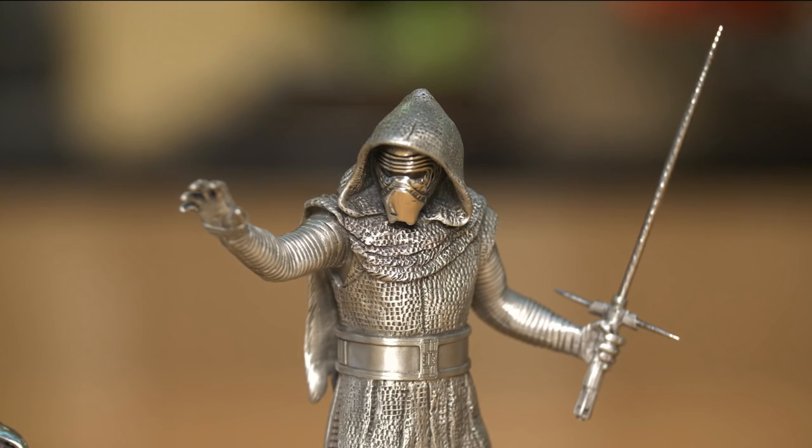Anyway, right here we are featuring Star Wars Royal Selangor collectibles. Ooh, I'm going to turn him this way. Did I just wreck your shot? I do that every time. Anyway, this is the Kylo Ren pewter collectible. He is a limited edition of 5,000.